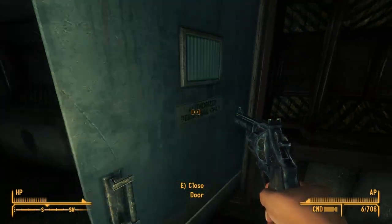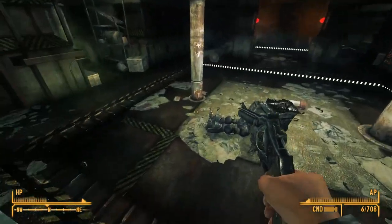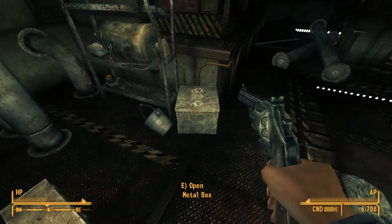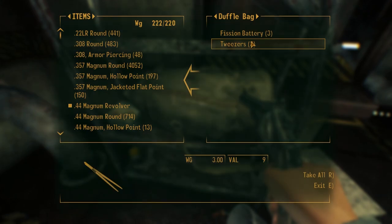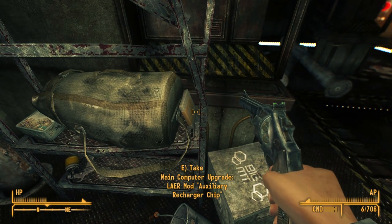Opening a door to the south, we see that this room connects to the first one through a hallway. And so turning back, we can loot a bunch of scrap and a duffel bag. And leaning against the duffel bag, we find the auxiliary recharger chip mod for the LAER. Now we have both mod upgrades. Remember, both of these mods work with Elijah's version, which is unusual for unique weapons.